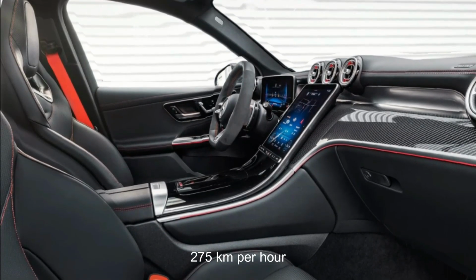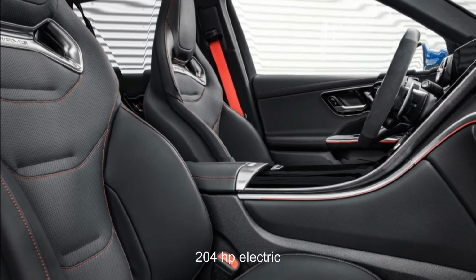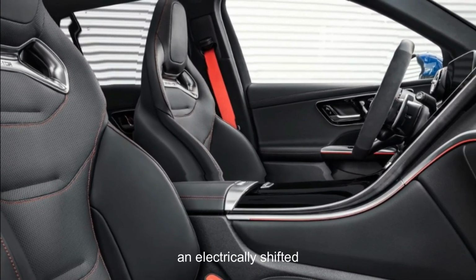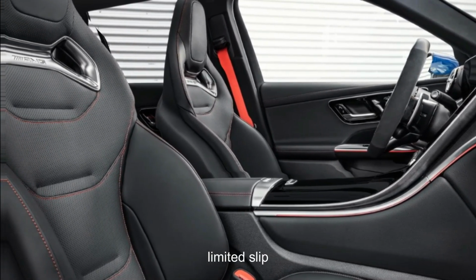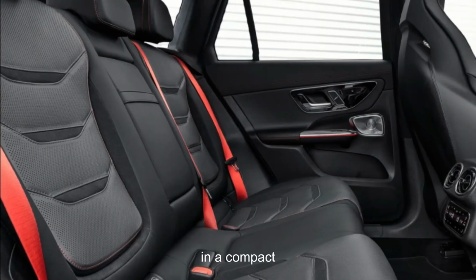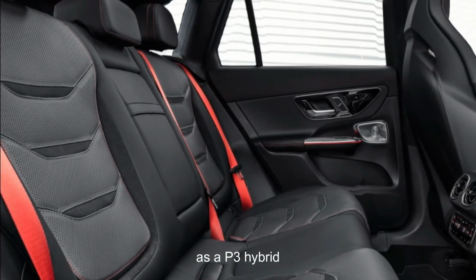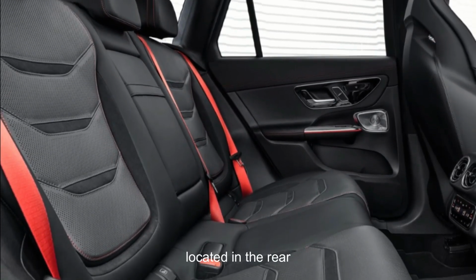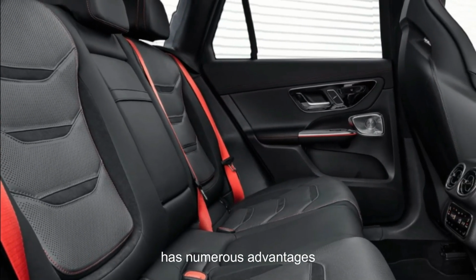The 150 kilowatts, 204 HP, electric motor is positioned at the rear axle, where it is integrated with an electrically shifted two-speed transmission and the electronically controlled limited-slip rear differential in a compact electric drive unit, EDU. Experts refer to this layout as a P3 hybrid. The lightweight high-performance battery is also located in the rear above the rear axle. This compact design has numerous advantages.